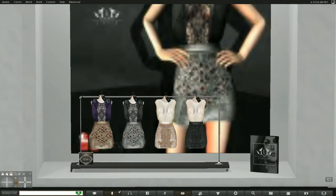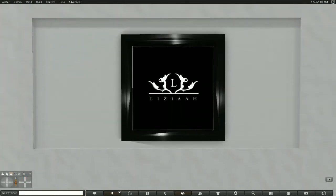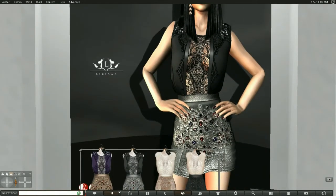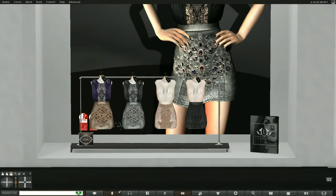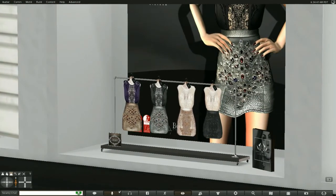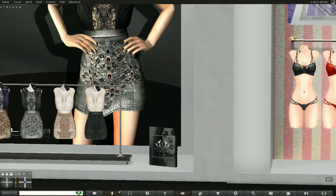All right, this is the dress that I introduced you to at the beginning. And this is Lizia. Look at that. Look at the gems on the waist. Skirt, I love it. I just love that. This is why I chose this dress, those gems on the skirt. And you can see that it comes in four different textures, four different versions. And there's a demo here. It also comes in, it looks like, let me check. It comes in Slink, Belleza, and Maitreya. So all of those bodies.